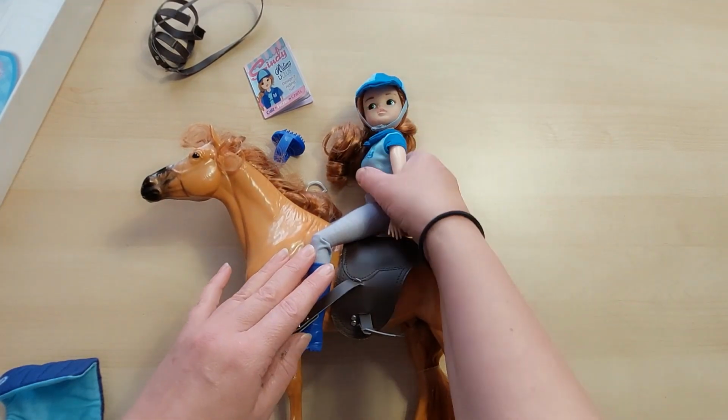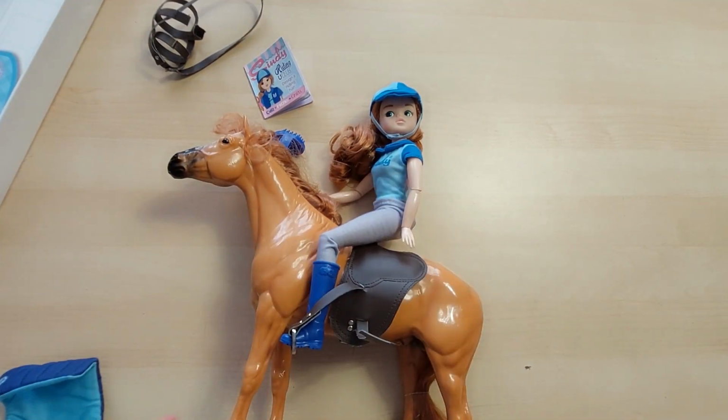I'm over the moon with her. I think she's very pretty. I can't wait to take some photos because I think, again, this setup is great. I need to take them outside. We've got sun at the moment, so fingers crossed I'm going to get some pictures done.